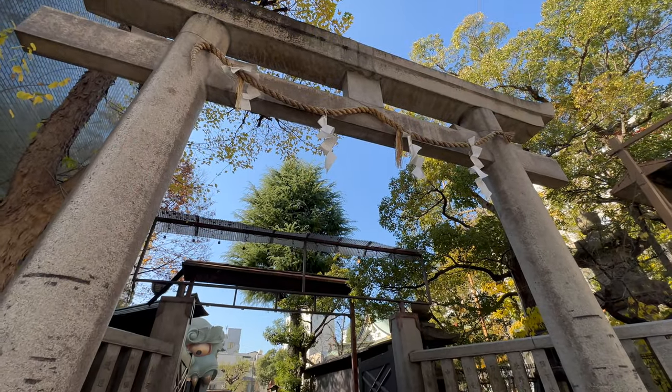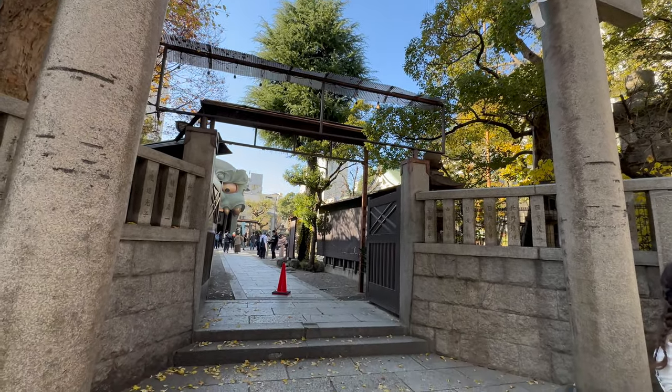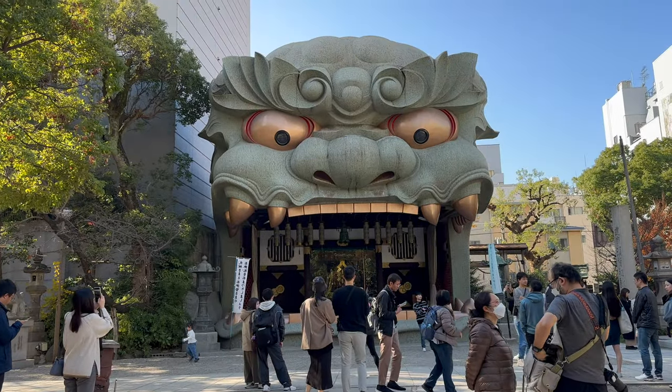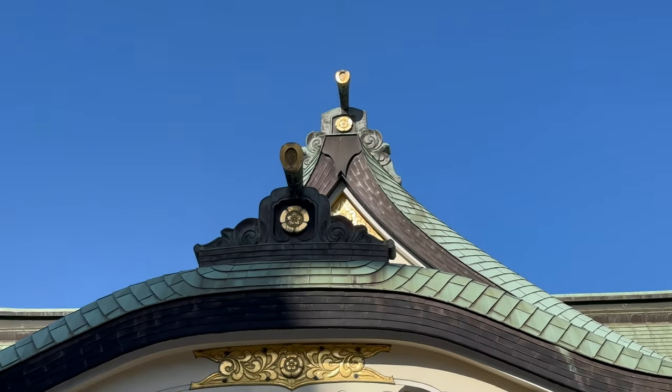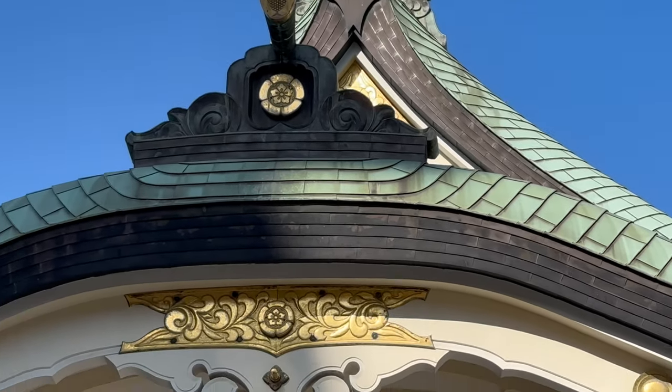This is Namba Yasaka Shrine, set in a neighborhood only a few blocks away from the downtown streets of Osaka. Its iconic lion head with the open mouth is said to swallow your evil spirits. It offers a nice getaway from all the commotion and chaos of downtown Osaka.